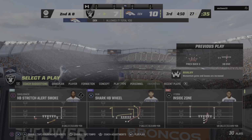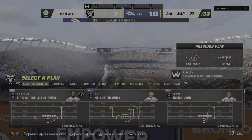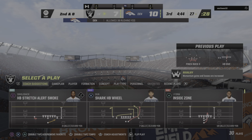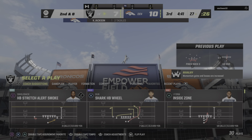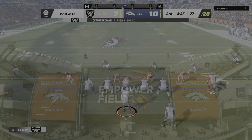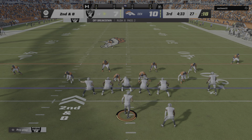Now, they got some time. The running game struggled in the first half. Opposition knows how to focus on defending the pass here. They've got to re-energize that ground game and maybe open things up for a comeback here in this half. The last run good for 2. Here's 2nd and 8.